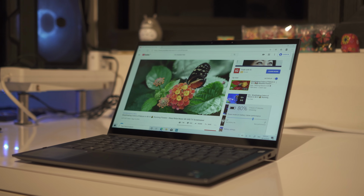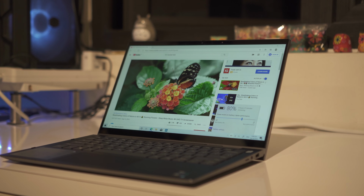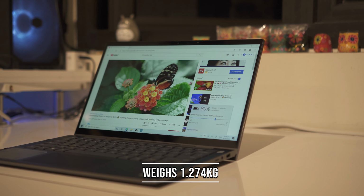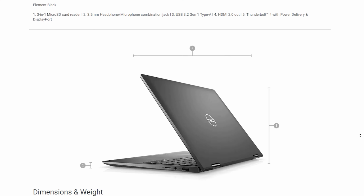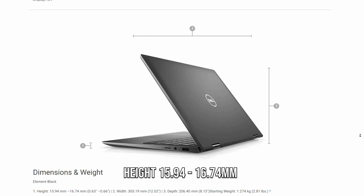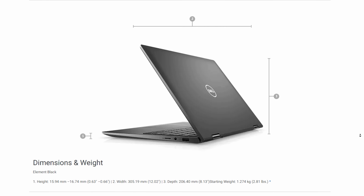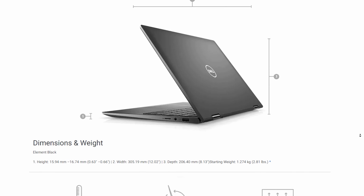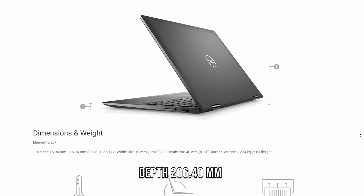Size wise, I'll say it's quite small, very portable and light. Its weight is decent at only 1.27 kg, and the dimensions for its height are 15.94 mm to about 16.74 mm depending on which position you have it at, with its width being 305.19 mm and its depth 206.40 mm.